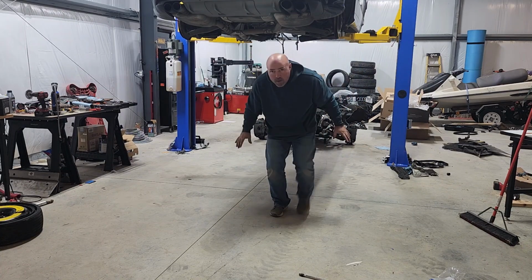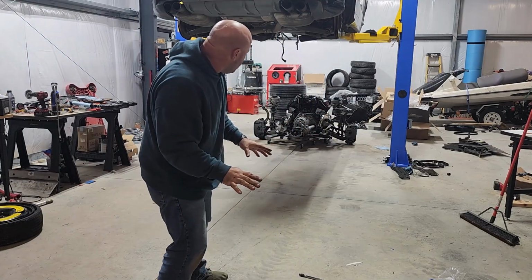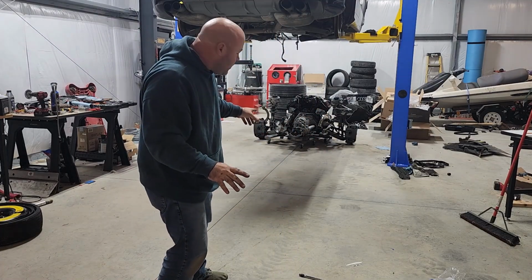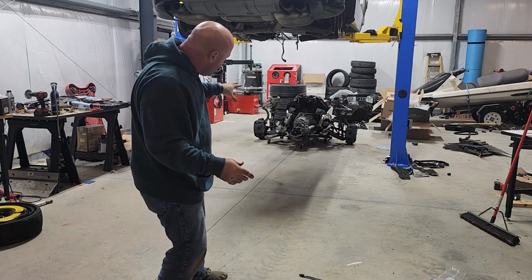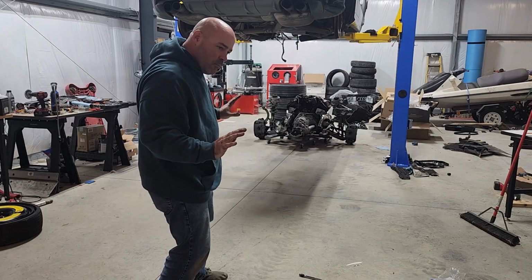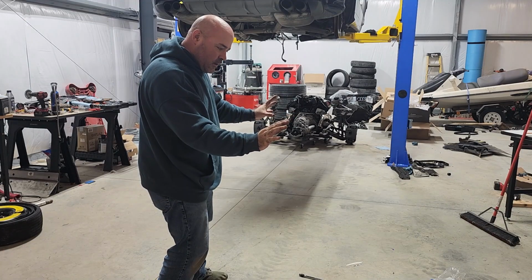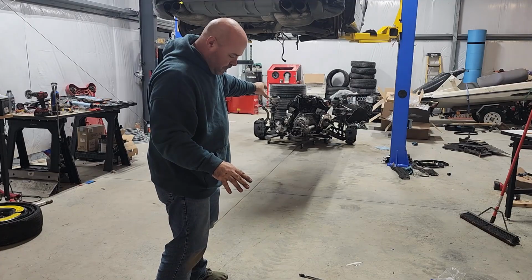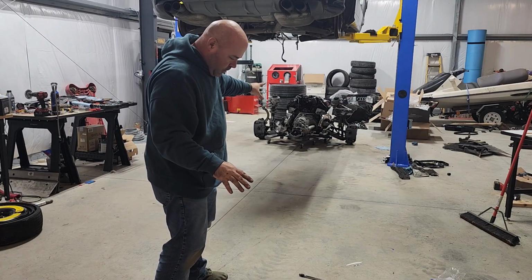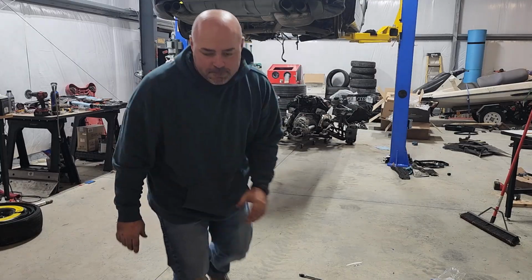All right, we're gonna lower this down enough where I can get the tail shaft into the drive shaft, and then I'm gonna push it back. Once it gets in there, I'm gonna lower it down the rest of the way and throw the bolts in the, what do you want to call it, subframe.